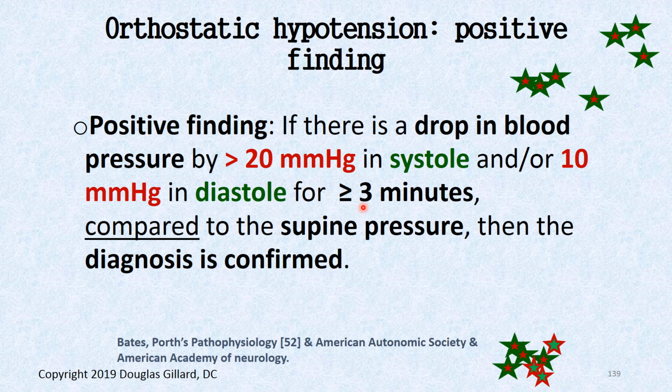And you could keep on measuring. You could measure in 5 minutes, and you could see how long it takes to come back. But that's beyond our scope. We just want to make the diagnosis. And so it's a real easy way to make the diagnosis of orthostatic hypotension.